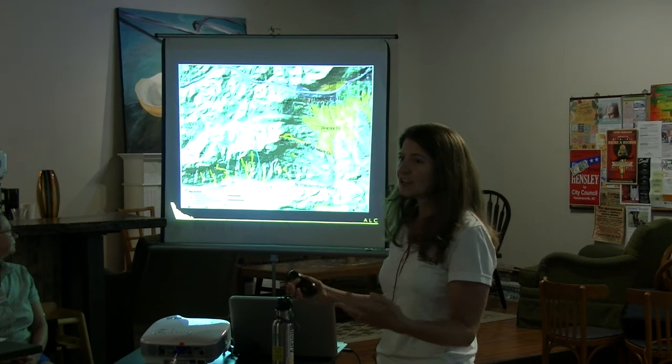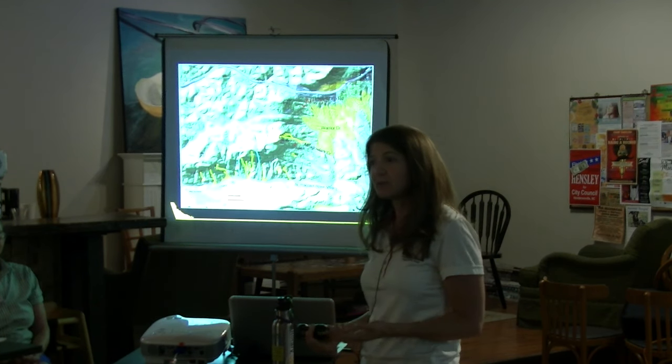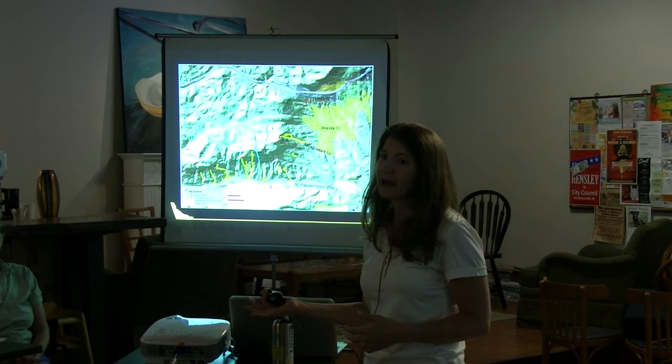The deposits are one reason why having landslide maps is a really good idea, because if we know where landslides have happened, then maybe we can be aware of where they might happen in the future.